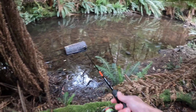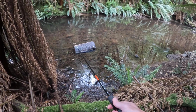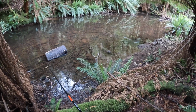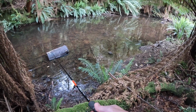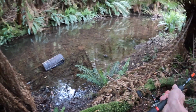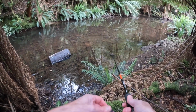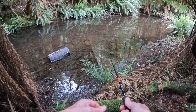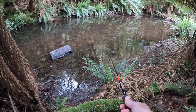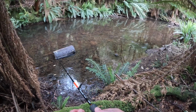Take it. Take it. Oh, it's a rainbow. Still there. Look at that. That's a much bigger fish than I was expecting in this little bit of water. It's following it again. No. He's not too sure about it.